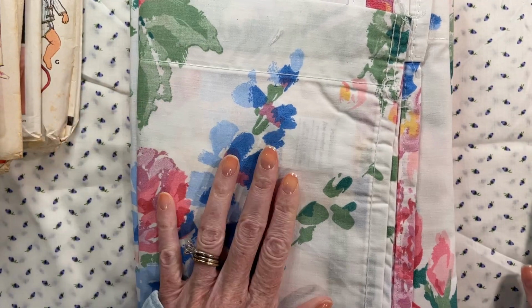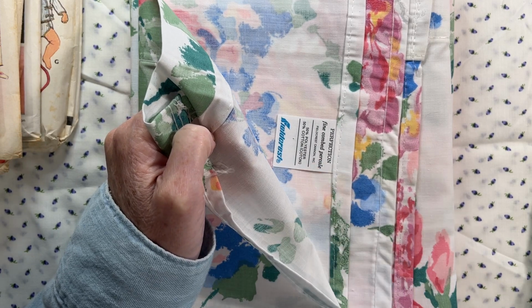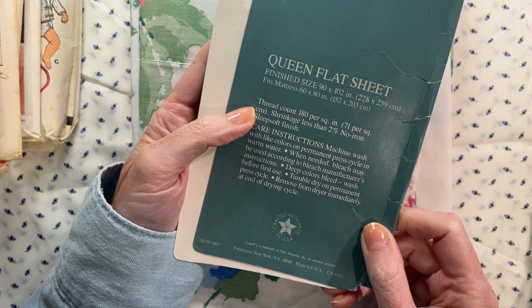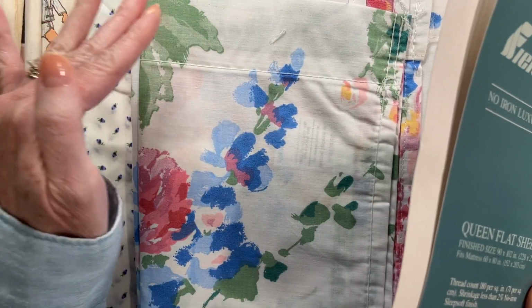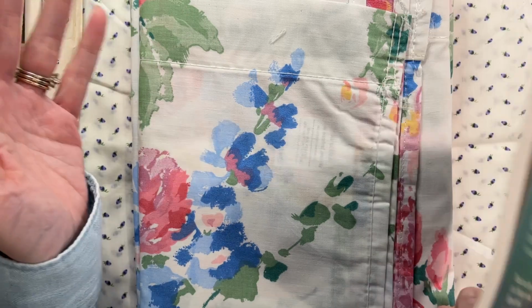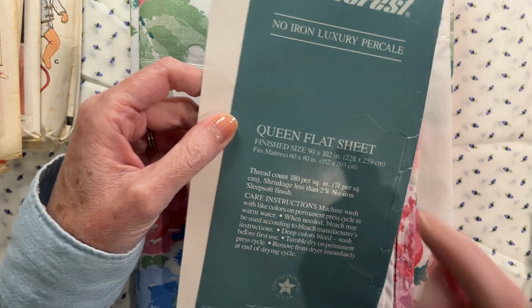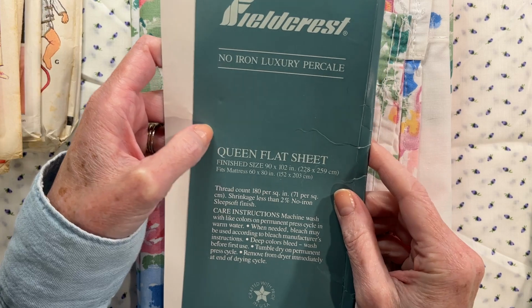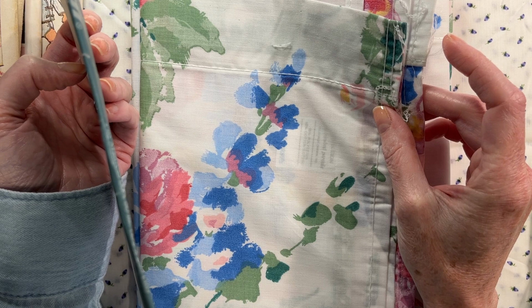Then, y'all, I got a sheet still in the package. I pulled it out. This is a Fieldcrest. I don't know what year. Here's the label. No year. But I've got that website that I reference, and it gives the pattern. You can kind of describe it or search by type of flower or pattern, and it tells you the years that it was produced. I'm going to look this up, but this is a queen, and you hardly ever see vintage queen sheets that are in good shape. So this will be going on my bed, and it will be washed and used.